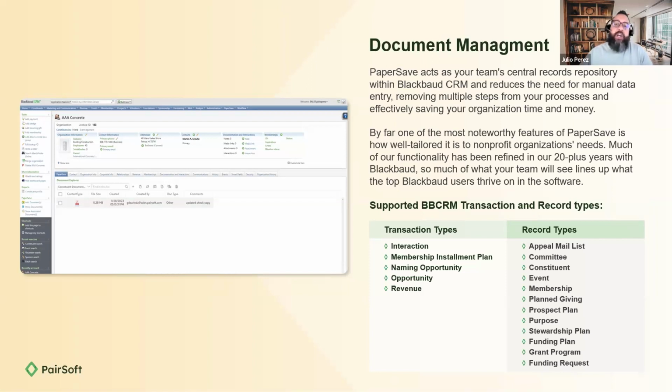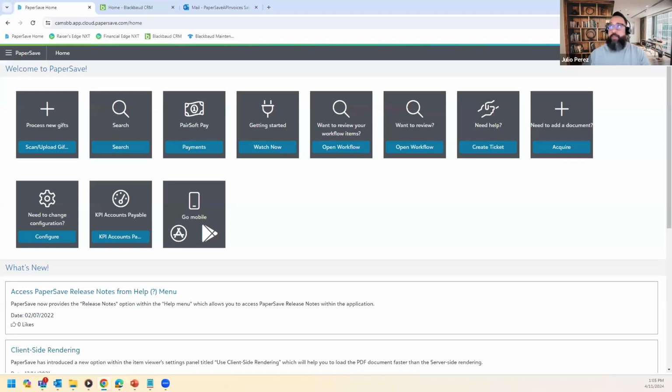As you can see, record types that we support in BBCRM are things like appeal mail lists, communities, constituents, events, memberships, planned givings, prospect plans, and proposals. And we continue to expand these lists as Blackbaud develops their API. We continue to develop integrations, so you can expect this list to grow as we continue to grow the partnership that PaperSave and Blackbaud have together.